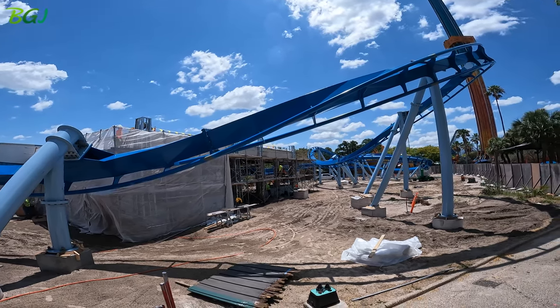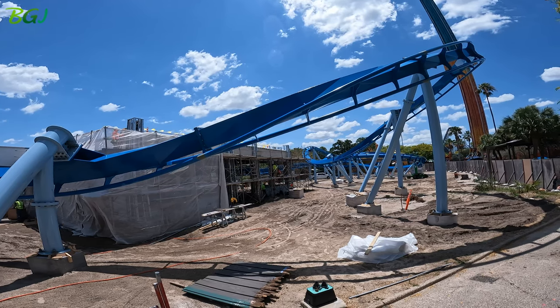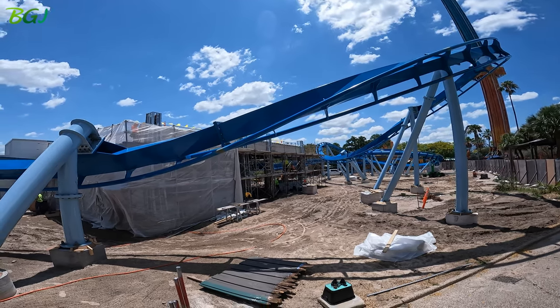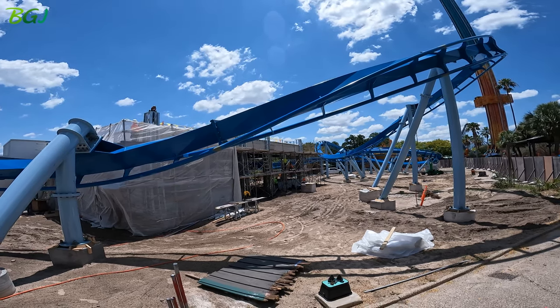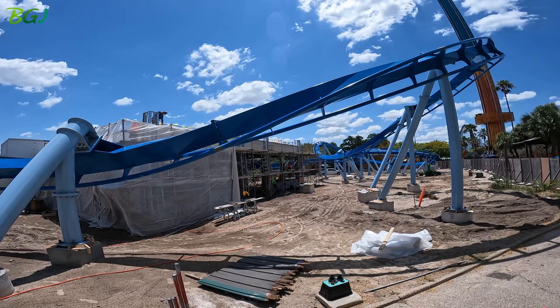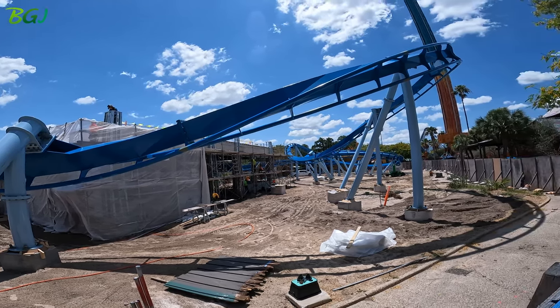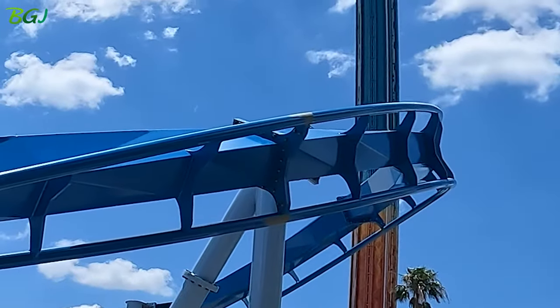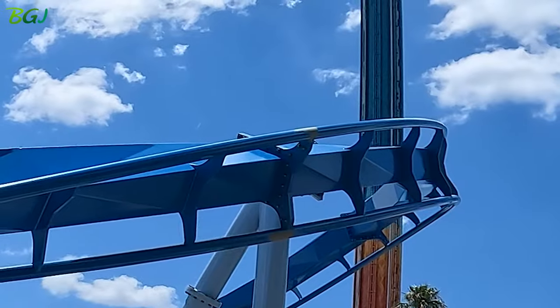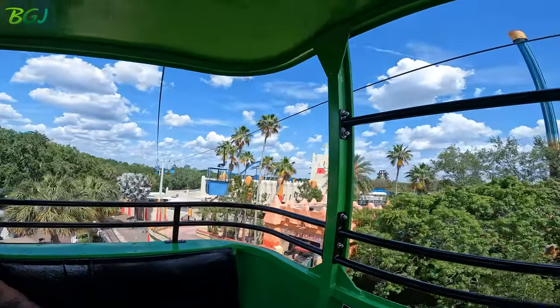Like they have grout work done over here too. So looks like all the grouting is done. They just need to finish up the torque marks, which I don't know if you can see it right there. There's Maggie, and there is Phoenix Rising.